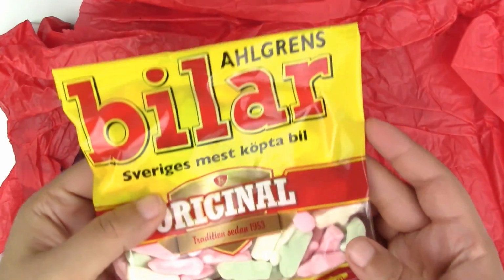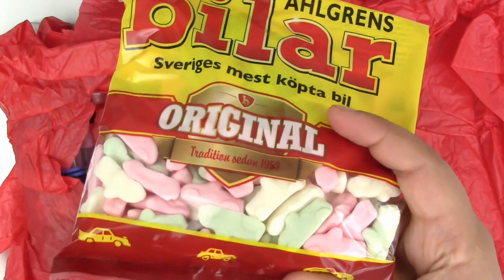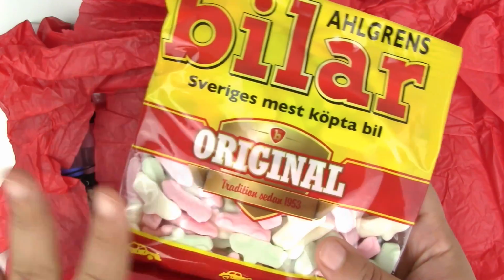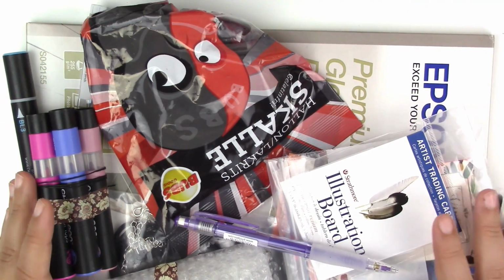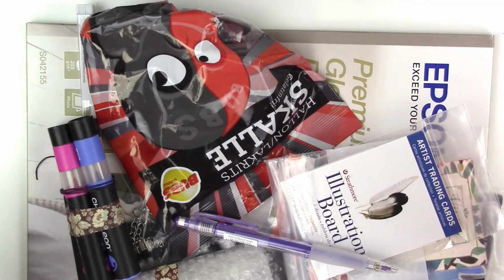So the first thing we have are Ahlgren's cars, which the notes said are the most popular Swedish candies. She said they're not her favorites, but they're really popular, so I'm really, really curious. I'm gonna have to try them at the end. And, ooh, so colorful in here. Oh my goodness. Okay, so I don't even know where to start.